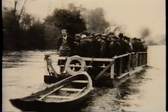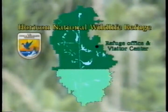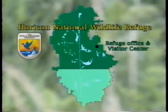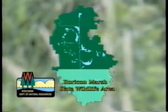The state legislature responded in 1927, approving funds for a new dam to restore the marsh's water level and for initial land purchases. Hunter-supported funds from the federal government provided the money to purchase the remainder of the marsh. In 1941, Horicon National Wildlife Refuge was established and is managed by the U.S. Fish and Wildlife Service. The southern one-third is managed by the State Department of Natural Resources.